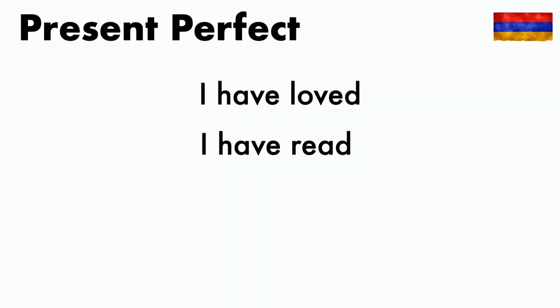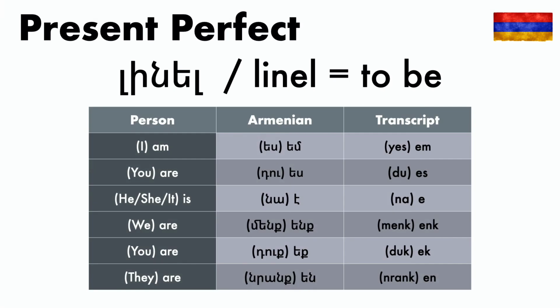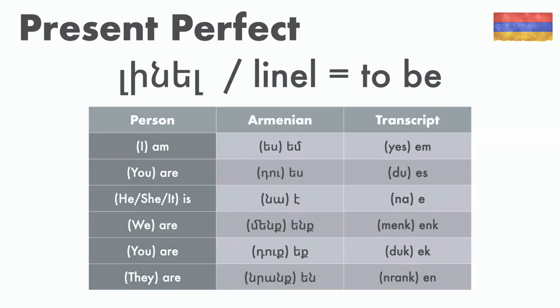We are already at the present perfect, almost at the finish line. I'm going to explain the two verbs love and read in the present perfect, which is I have loved, I have read in English. For this, we are going to use the conjugation of the verb to be in simple present. You are already familiar with this conjugation. We used it at the very beginning of this video, so this is nothing new.